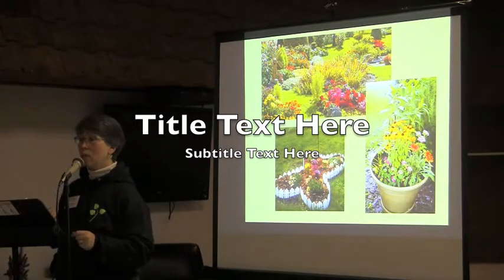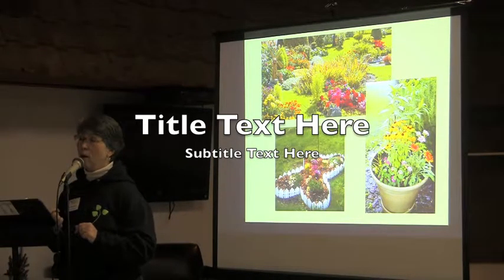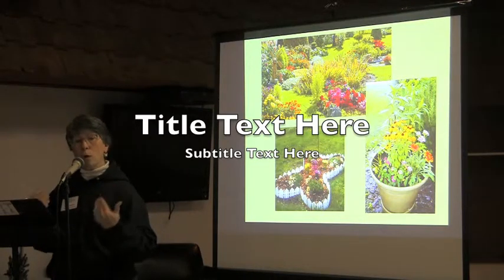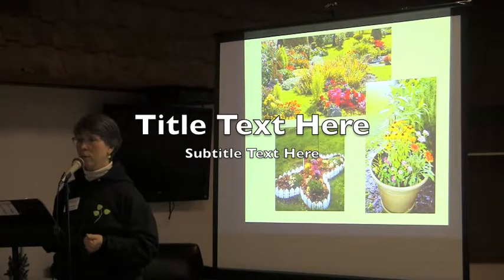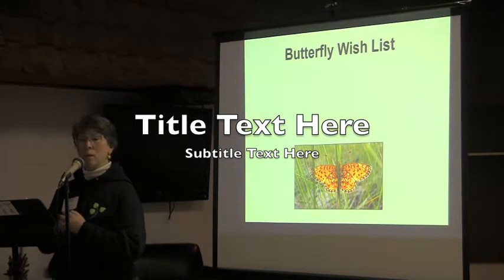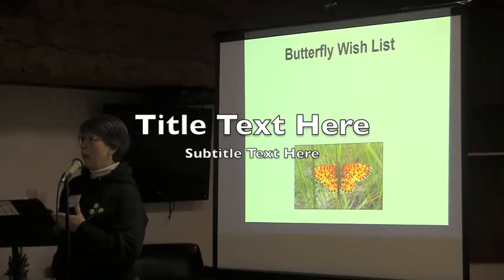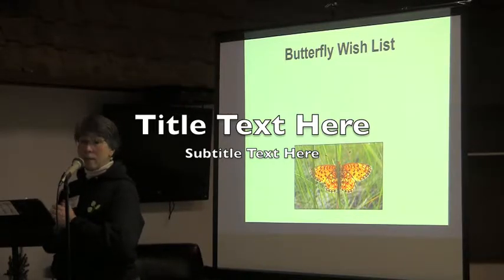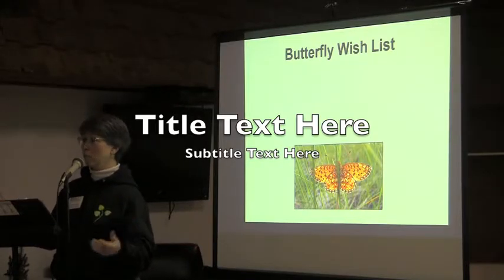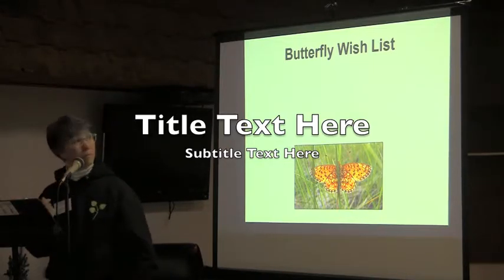You can even do container gardening with butterfly plants, and we'll talk a little bit more about that later on. So no matter what kind of conditions you're working with, you can probably find something that's going to benefit the butterflies. So we have to start out by thinking about what the butterfly's wish list is. If we want them to come to our yards, we have to provide the things that they need. So what's the most obvious thing that butterflies are going to need? Some kind of food, that's right.